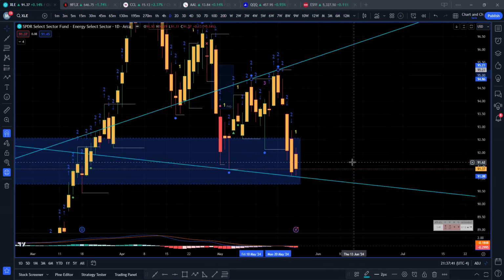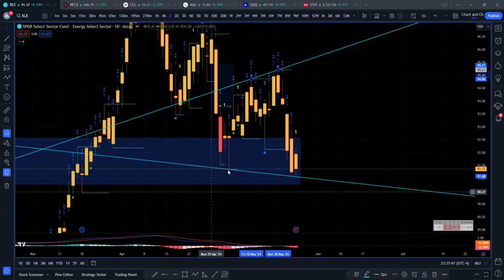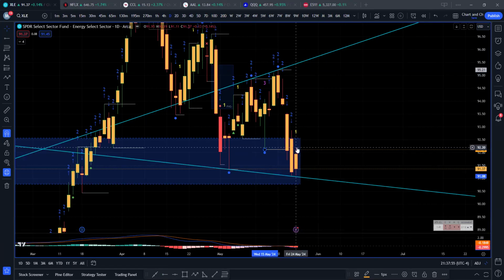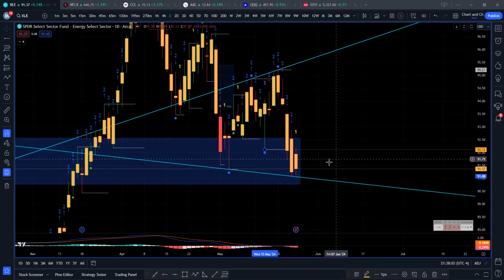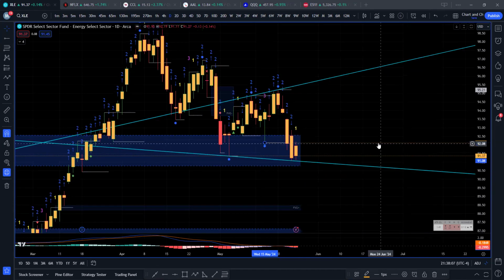So we hit the bottom of the broadening formation. The only thing that makes me halt on potential reversal is that we have not closed above this previous low, still acting as resistance. As you can see, the one candle tried to come back and break through, couldn't really do it. But we do have an inside candle. We are at the bottom of a range. So again, there is potential for a 2-1-2 reversal back to the upside.